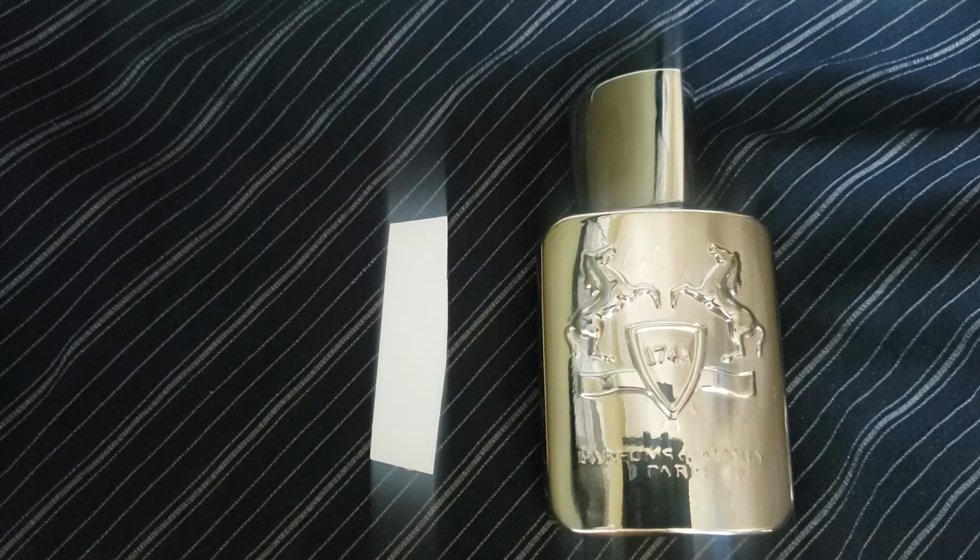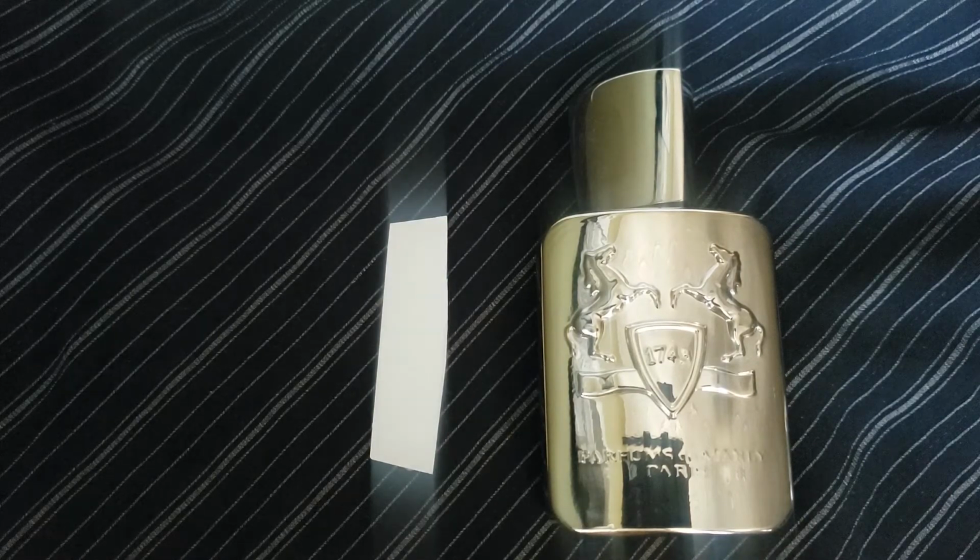I've heard of other people who get fragrances from Russia that claim to be testers, and they're actually fake. I'm not saying that a lot of fragrances from Russia are fake, so just so you know. Don't want to offend anybody.